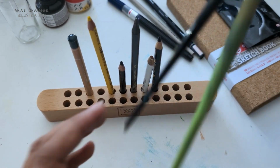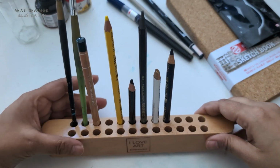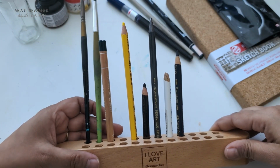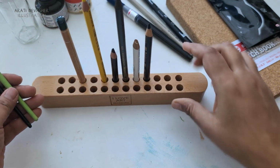Let's pop some brushes in. I guess this is its proper use, but I'm not really going to use it for brushes. They're too tall anyway. I just feel like they would fall over. But yeah, it looks really cute, and I'm looking forward to using this for my favorite pencils.